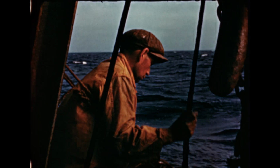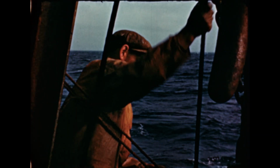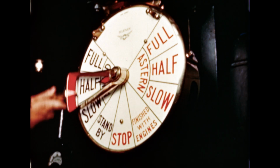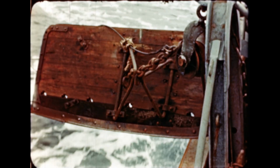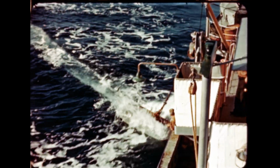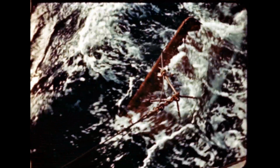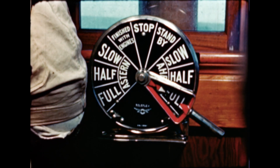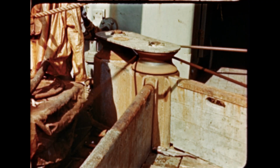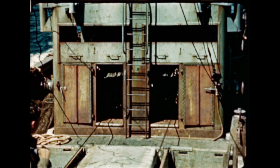And the net streams out to windward as the ground warps are run off the winch. With the trawler now running at half speed, the hanging doors bear the strain of the net. Then the engines are stopped while the doors are dropped simultaneously. As the trawler speeds ahead again, the gear shoots aft and to the bottom. The doors spread apart and the forward door is well abeam.